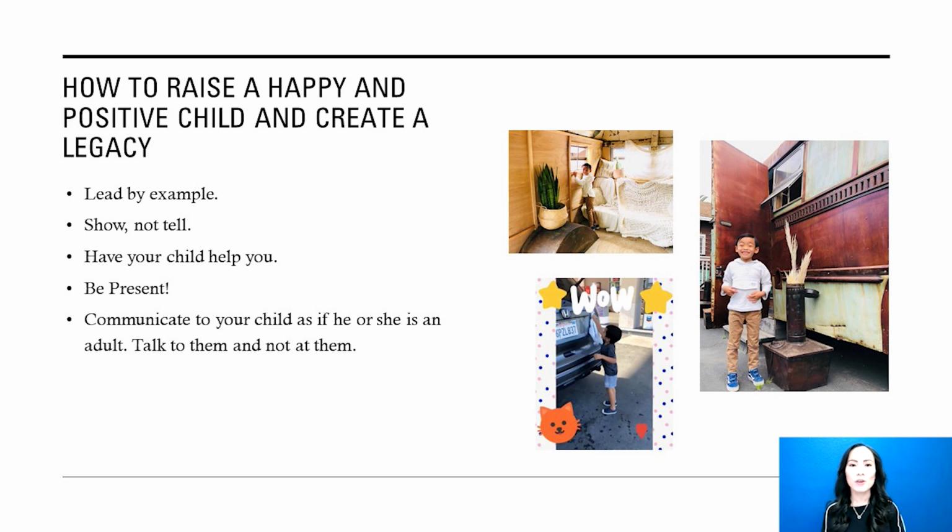And the last tip for me in raising my son successfully that I think is communication. Communication is key for me because I talk to him as if he is my equal, not as if he is a child, someone that doesn't understand or that is not at my level. Because if I treat him that way, then guess what? He's going to be a child and he's not going to take responsibility and really make an effort in doing what he should be doing.